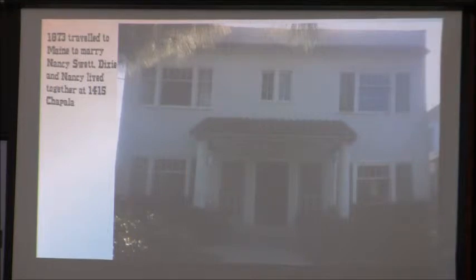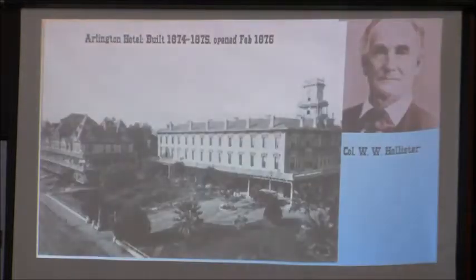But soon the center point of Santa Barbara would shift up to the Arlington Hotel. And Colonel W.W. Hollister, whose name I'm sure most of you have heard before, would engage in a large venture, financing and building a hotel of great splendor. It would be called the Arlington Hotel, named after Robert E. Lee's home in Virginia.